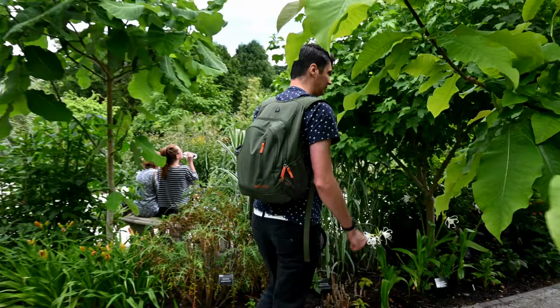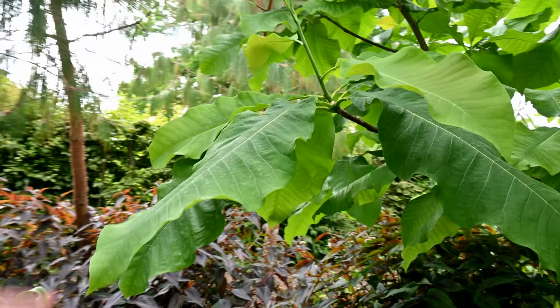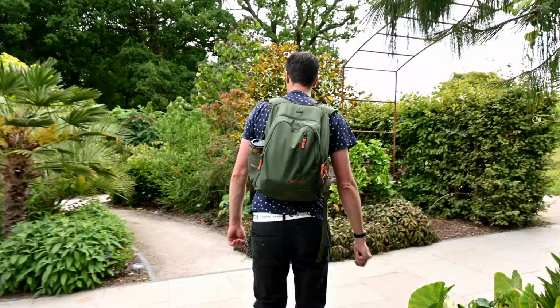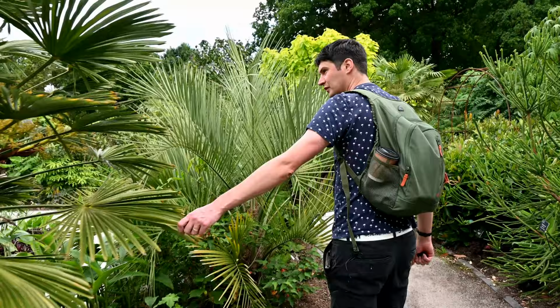Got some nice magnolias with its tropical, although deciduous leaves here. And some more Pinus, it's Pinus patula. Again, long drooping needles on this. Got a nice waggy palm on this side. It's just finished flowering. And then we've got some more Butias.